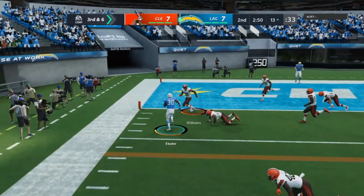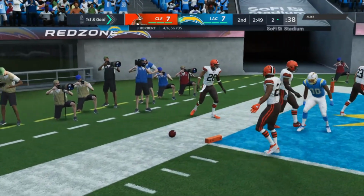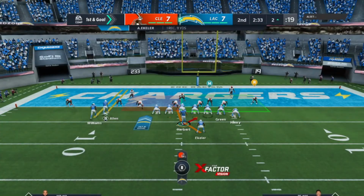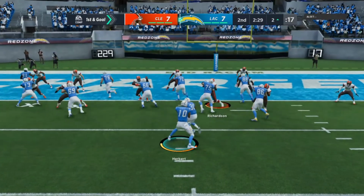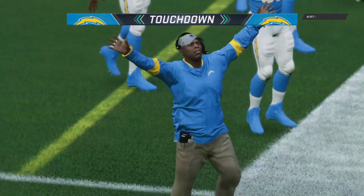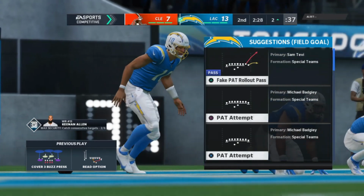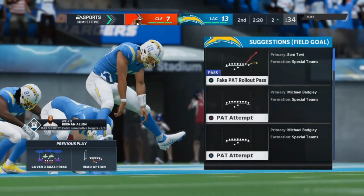He'll get this to Eckler. And all the way to the 2-yard line there before crossing over out of bounds. They're able to convert on third down, and that sets up a 1st and goal at the 2-yard line. And he is into the end zone. Touchdown, Los Angeles. Justin Herbert scoring on the 2-yard keeper. And the Chargers have taken the lead.